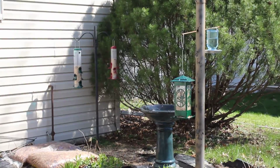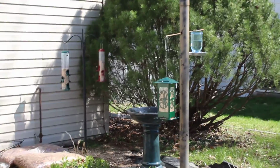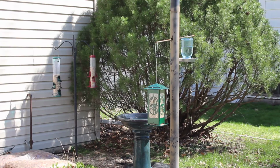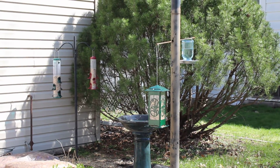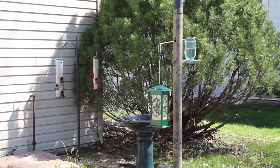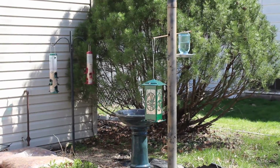For the most part, you don't have to go out and buy bird feeders. There are lots of really good resources, and we'll be posting a video of how to make your own bird feeders at home from things you're throwing out, recycled things. So lots and lots of good resources online.